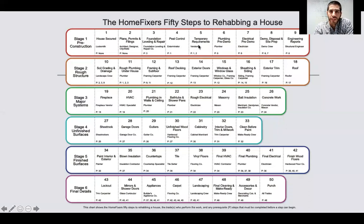You may have some things that you don't need to do in the property, but you want to make sure that you're looking at every single step and saying, step number 24, masonry. Do I have anything that I need to be doing for this? This is really helpful, especially when you're getting into estimating, when you're new to looking at deals. This will help you really look at the property ground up.